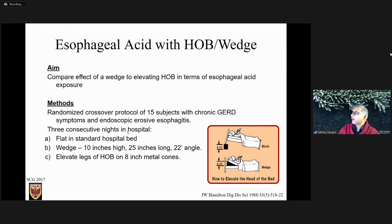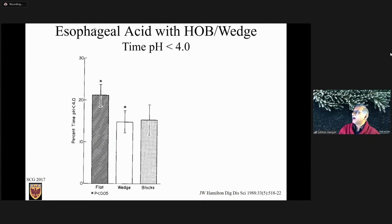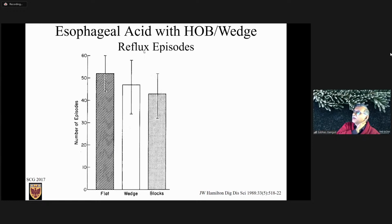And they looked to see what that did in terms of acid in the esophagus. So here you can see how much time there was acid in the esophagus was less with a wedge or with blocks than it was with a flat bed. And then here, the number of reflux episodes went down with a wedge, but it went even further down with blocks under the head of the bed, which makes sense because the whole of the bed is now at an angle.